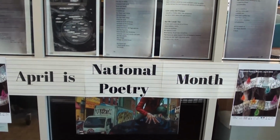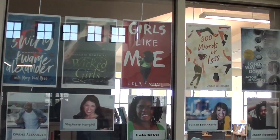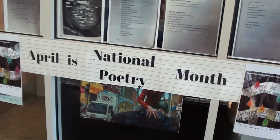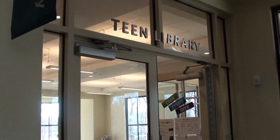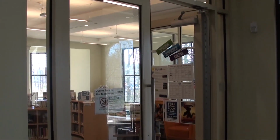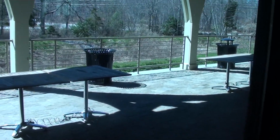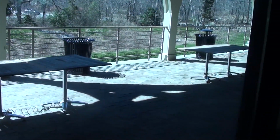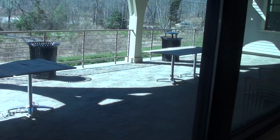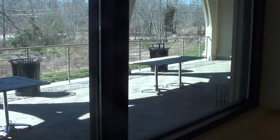This is one of the walls in the teen library area. Notes that April is National Poetry Month. So the teens have their own separate section. This is a little breezeway where people can go out and enjoy a nice lunch during the summer months or spring months. It's presently closed.